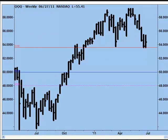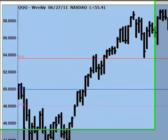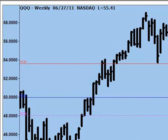The QQQ, which represents the Nasdaq 100 index, touched support at this year's low. We expect it to bounce from here. The initial hurdle for the bulls is this month's high of 58.36. That's the June high. A close over 59.34 would reaffirm the bull trend. A close below 53.62 could result in a further decline. The next support beyond that is seen at 50 and 48.